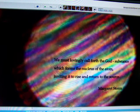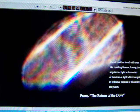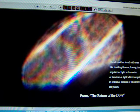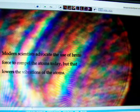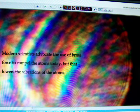We must lovingly call forth the God substance which forms the nucleus of the atom, inviting it to rise and return to the source. The atoms thus loved will open like budding flowers, free in the imprisoned light in the center of the atom, a light which has gained in brilliance because of its service to the planet. Modern scientists advocate the use of brute force to compel the atoms today, but that lowers the vibrations of the atoms.